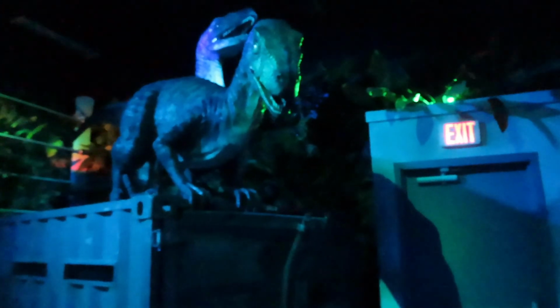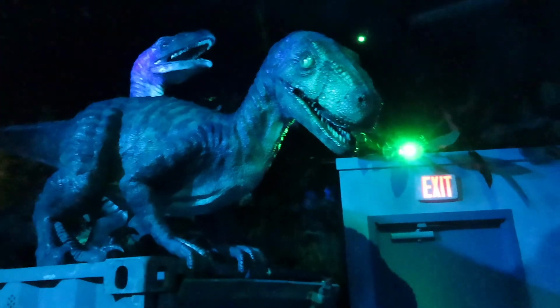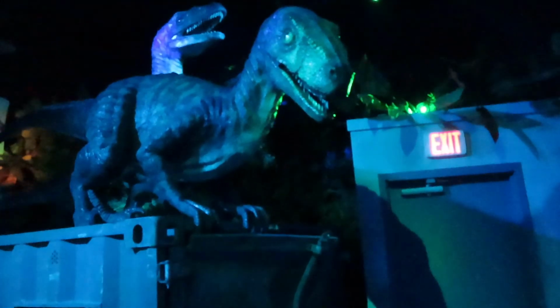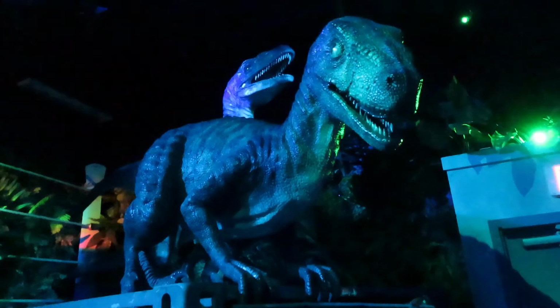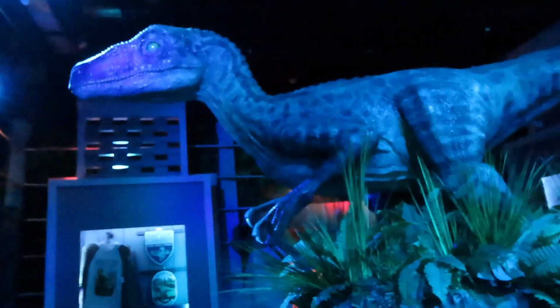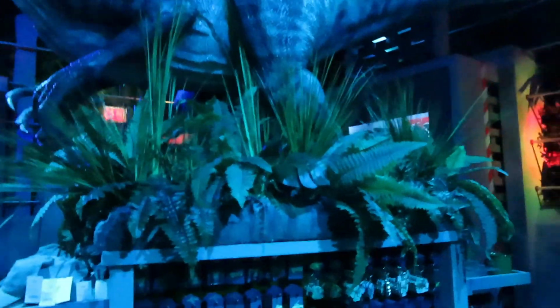So in the second room is the Velociraptor enclosure. So we have two Velociraptors right here. And if you listen, you can hear them making their noises. Can you hear them? Isn't that really cool? And right here is the other Velociraptor. This is very, very cool.